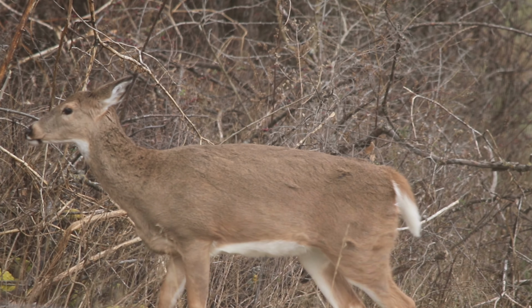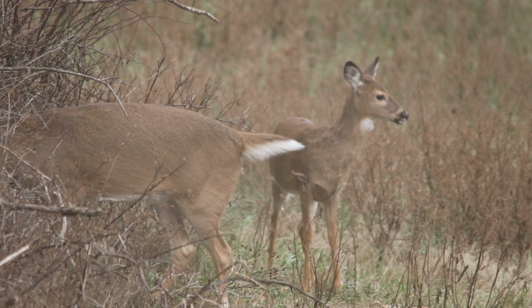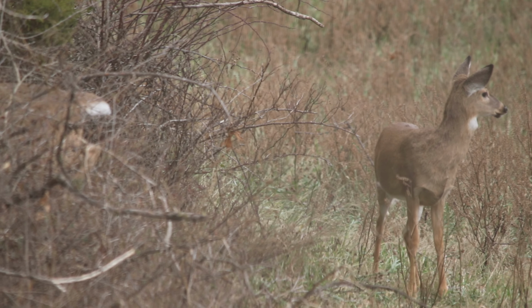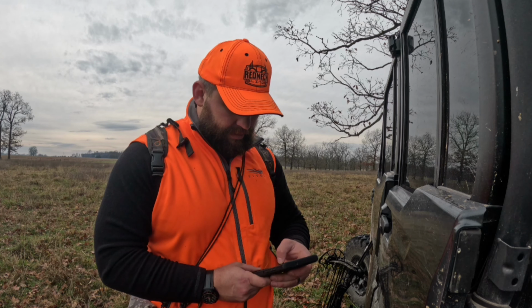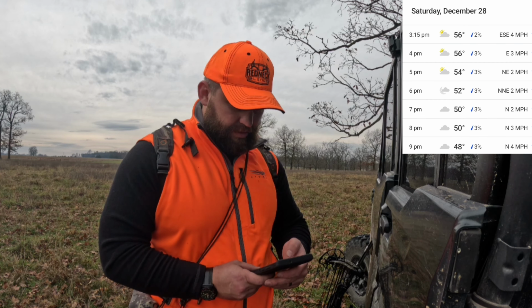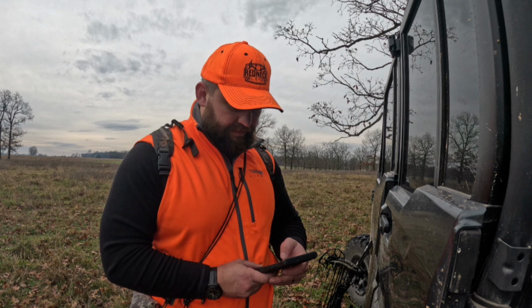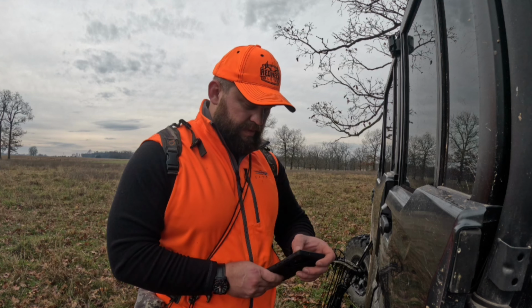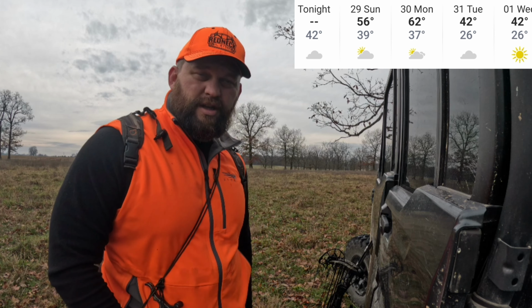We're strictly going to be after some does this evening. It's fairly warm, around 50 degrees right now, but it should be dropping back down through the evening hours. We do have a little bit of a chance of rain, but not a whole lot. It's an east-southeast wind throughout the evening, switching to around northeast right at 5 o'clock. So 55 degrees now, with a low of 43 this evening. We're just going to see how it goes.